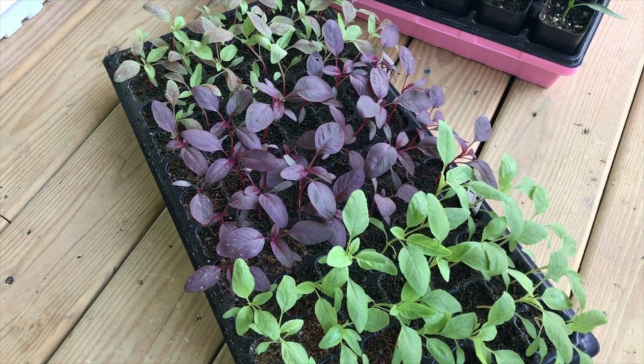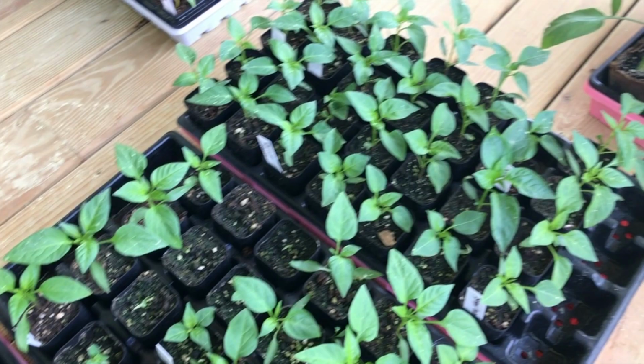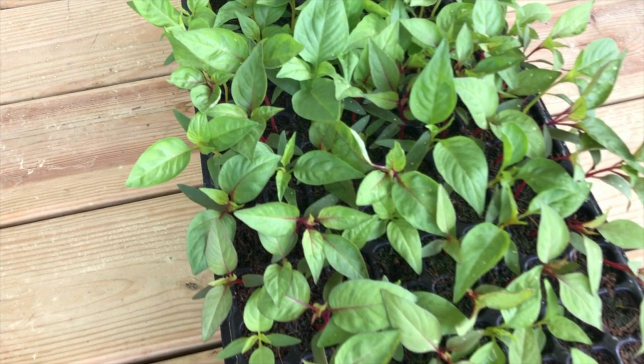These seedlings are amaranth. And I have tons of peppers and tomatoes ready, which aren't for the flower garden, but I do have a potager style garden where I mix my flowers and vegetables together. So as we walk through the flower gardens, you will inevitably see these food plants too. These celosia seedlings are doing really well.